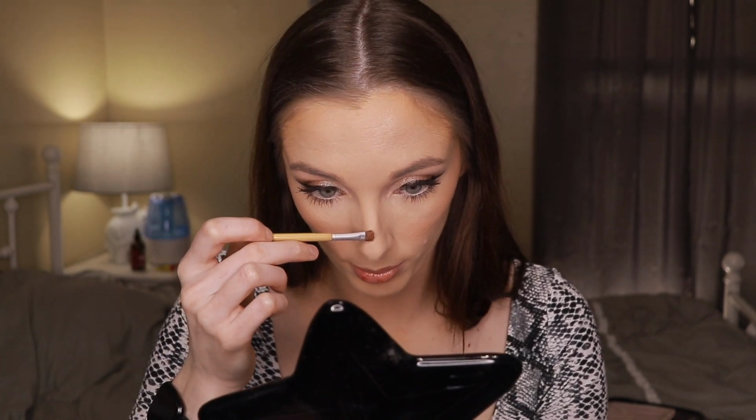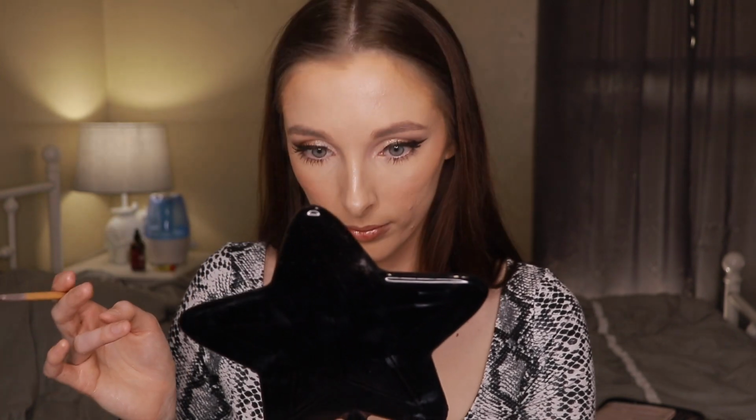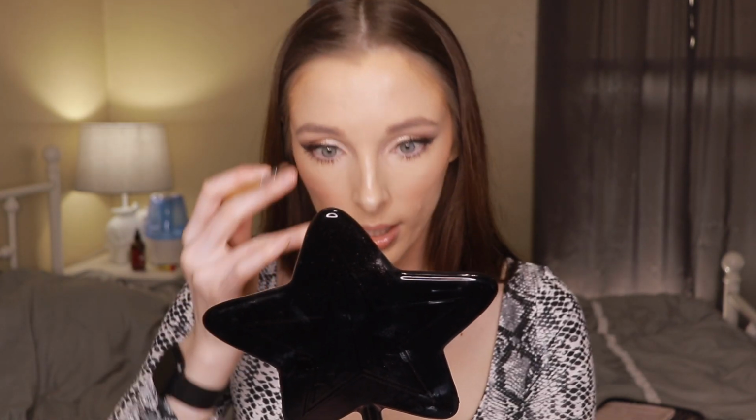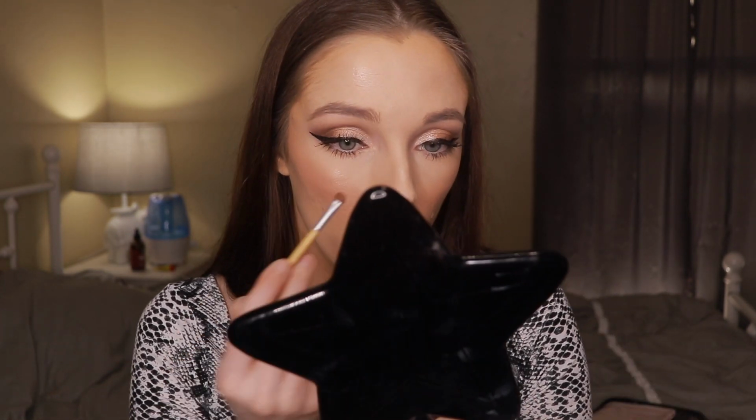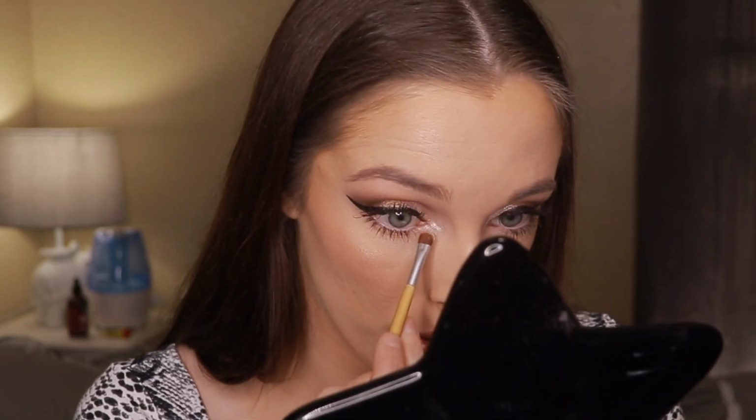Okay, so now I'm gonna go in with my other highlighting brush for the smaller spots, a flat shader brush, and I'm gonna go down my nose, which in my past video is what normally casts that shadow. Oh god. Okay, cool. It's not doing that annoying shadowy thing. You just really gotta be careful with this. Holy cow. Then I'm gonna go in and highlight my... It's gorgeous. It is so pretty.